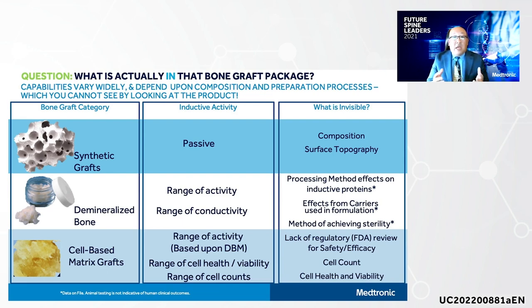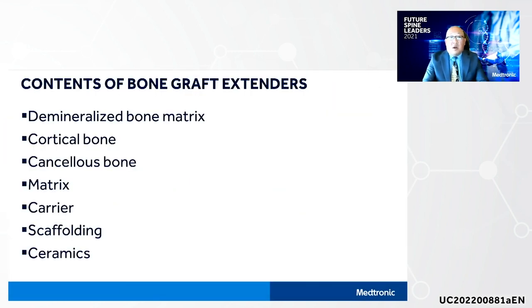The logical analogy is bone marrow aspirate, which has the highest degree of cells for osteogenesis. But remember that these cell-based matrices lack substantial FDA regulatory review for safety, efficacy, cell count, and health and viability. So again, a list includes demineralized bone matrix, cortical bone allograft, cancellous bone allograft, a matrix incorporating all of those. You also need to consider the carrier, the scaffolding, and the whole idea of ceramics.